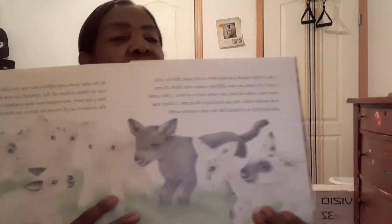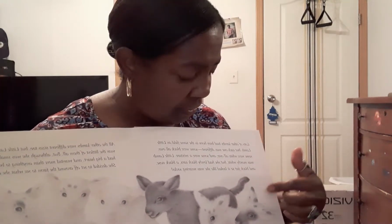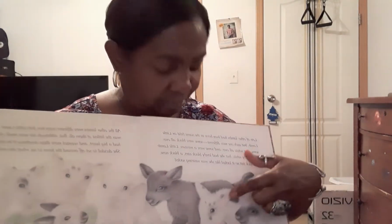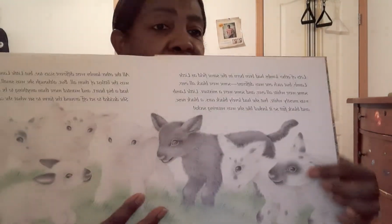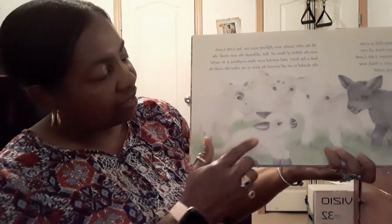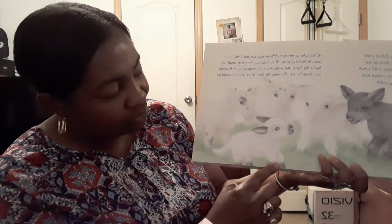Okay, so right here, it was talking about how each lamb was different. And this one was what, black and white. This one had a little black face. And then you had the white ones, you had some with spots on them and everything. And Little Lamb, look how little she is. She had 2 black ears, a little black nose, and 4 black feet.